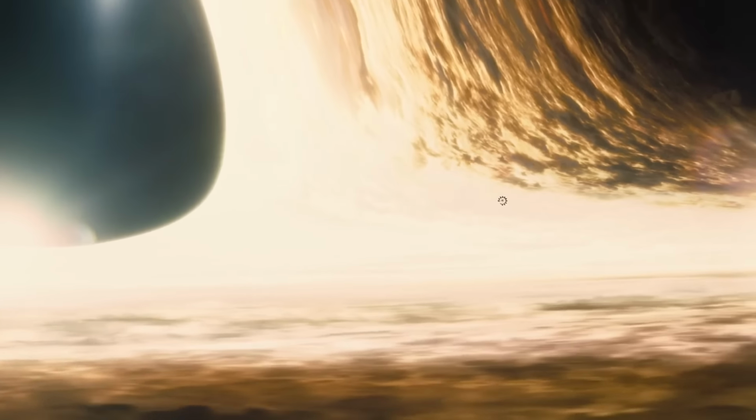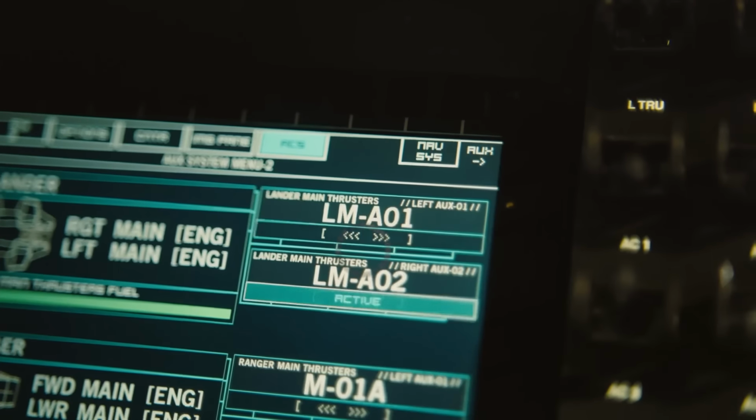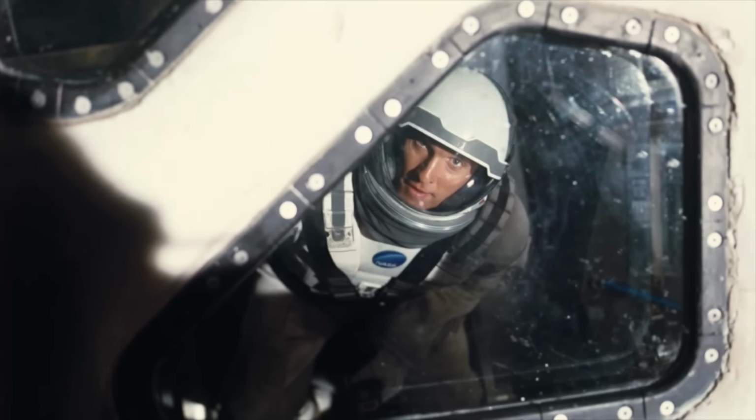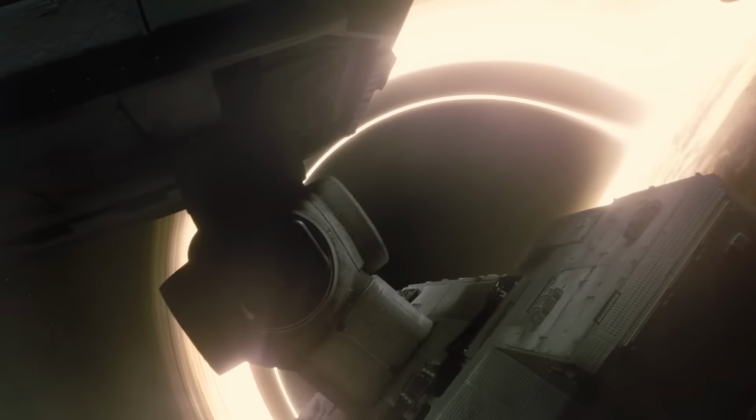So they propel the Endurance out of the black hole's pole using Newton's third law. The lander thruster reads LMAO1 and LMAO2, which I think is a callback to TARS's big joke of them tossing each other into space, which both TARS and Cooper do here to give Amelia that extra boost she needs to make it to Edmund's planet.